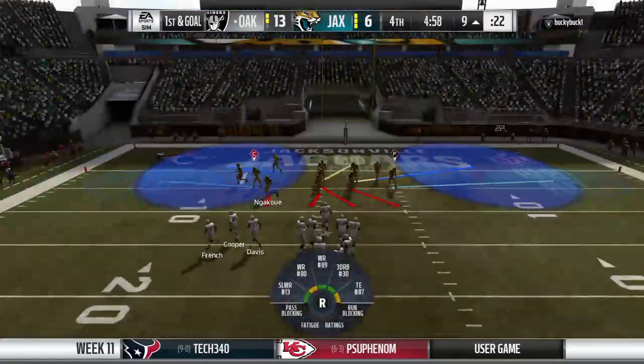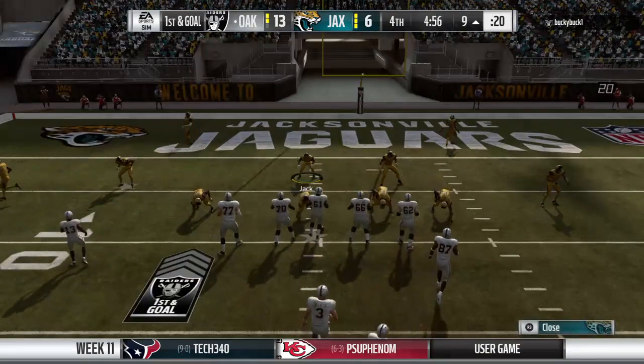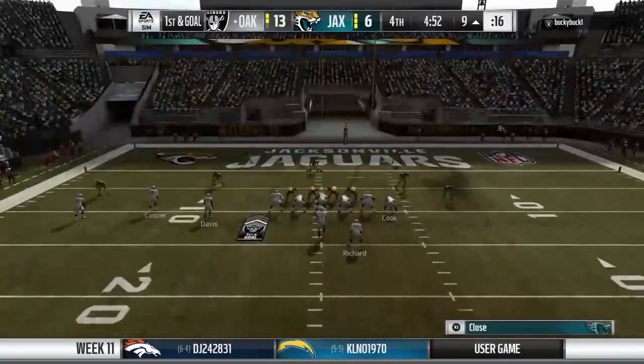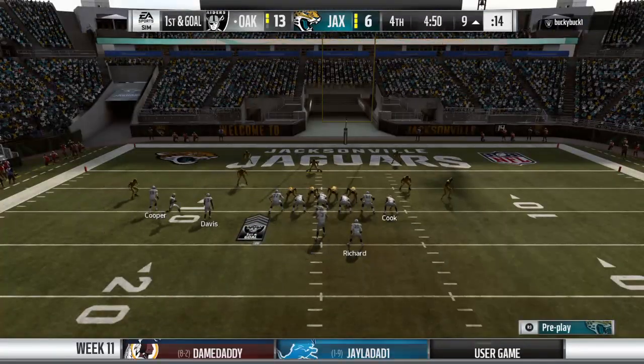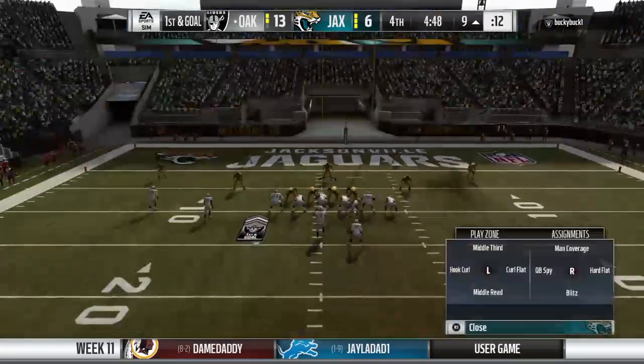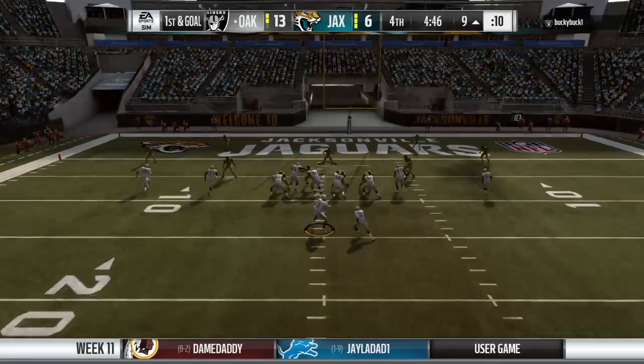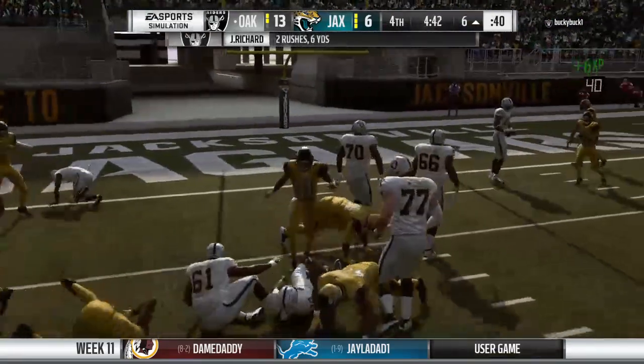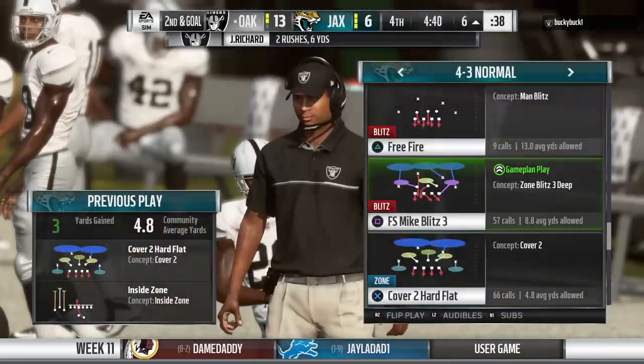So 1st and goal, 6 points here would go a long way toward wrapping this one up. Now let's go. Blue 90. They'll run it now out of the gun. He pushes forward from maybe the 3 down to the 6-yard line.